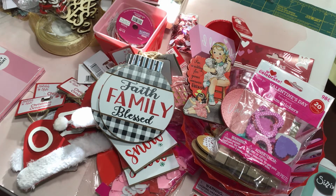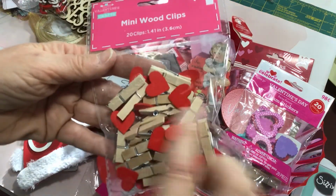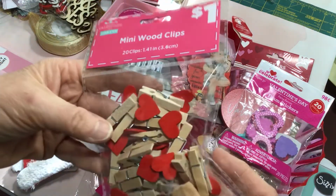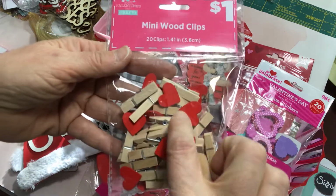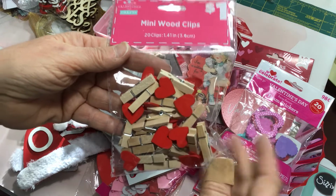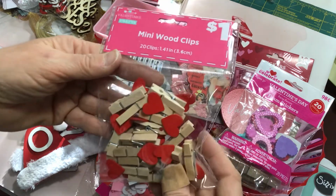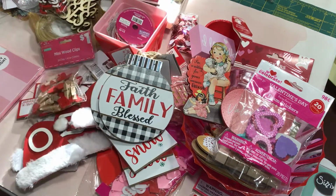And last but not least, these were in the Valentine area at Dollar General. Tiny little clips with little wooden hearts glued right to the tip. So these even would be fun with a tiny little puffy sticker on them, or a little bit of glitter. Lots of fun things you can do to alter those. Be fun to work with.